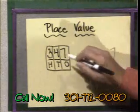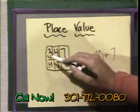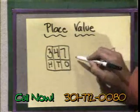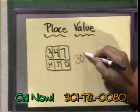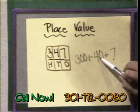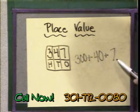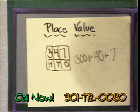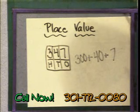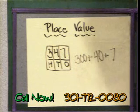And then if I move to the next column, the hundreds, that means to count by hundreds. I have 3 of them: 100, 200, 300. So if I stretch out this number, and take the ones, the tens, and the hundreds and stretch them out, I would have 300 plus 40 plus 7. And that's how we've been working on our place value. That's one strategy. We have lots of strategies. We're going to talk a lot about strategies this year on Count on Us.